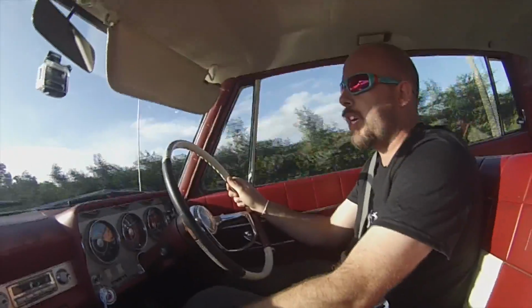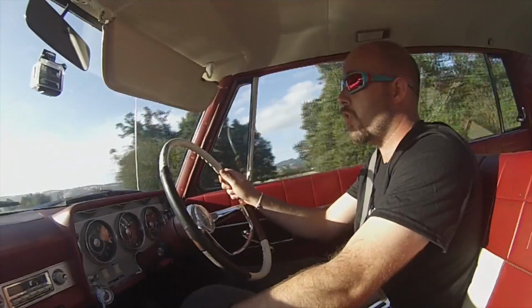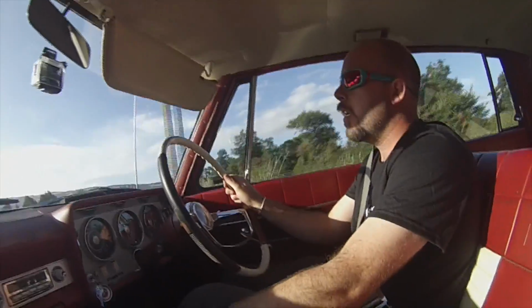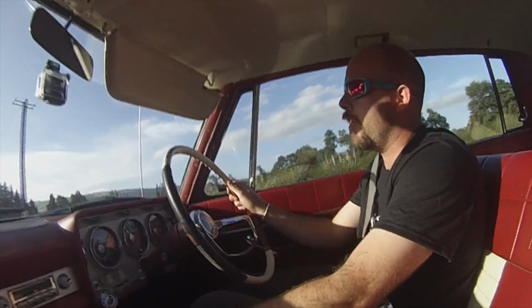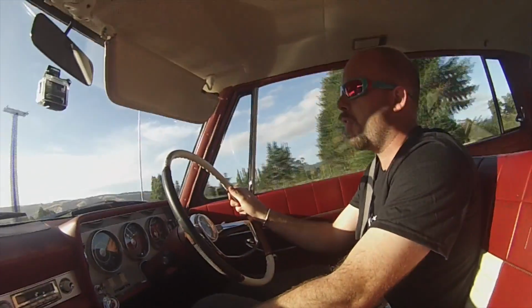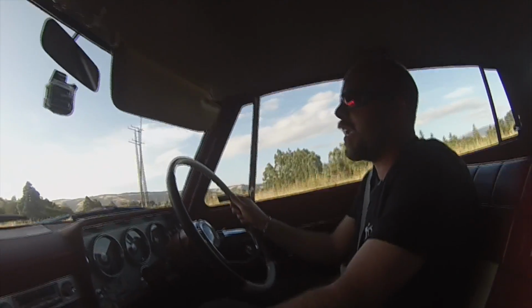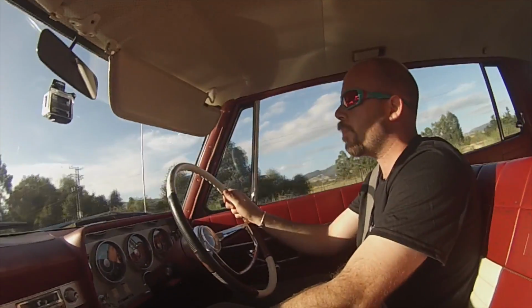So it is only a 3-speed, but as you can see, for a cruising road car for driving on a Sunday, it still actually has quite a bit of get up and go. It's quite a rough bit of road this, it's well known to me. But it's a smooth enough ride for an older car. It's tracking nicely down the road. There's some corners coming up ahead, we'll see what it's like going through those.